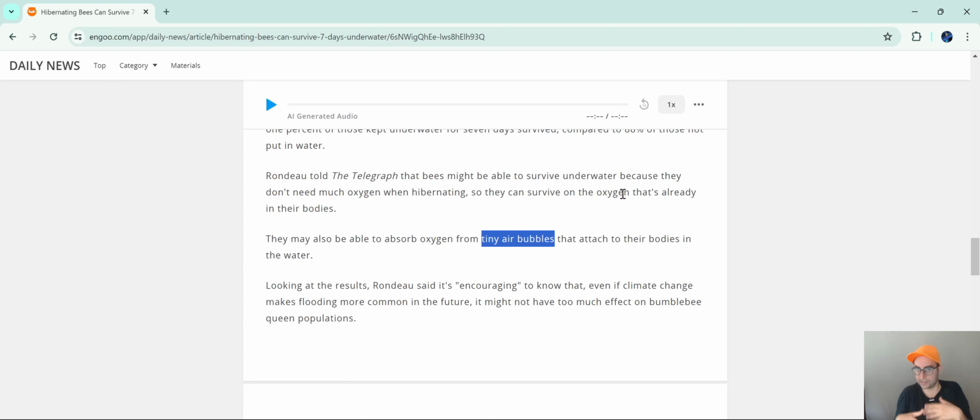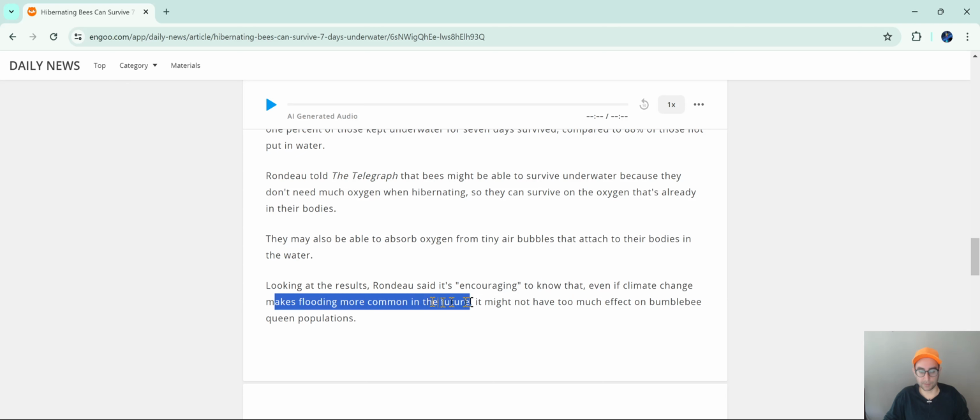These kinds of phrases you'll encounter in random reading passages or random lectures in TOEFL listening, because they're related to science. So don't be surprised if you do hear such phrases. Don't be confused. So the more you read these kinds of articles, the better prepared you'll be. They attach their bodies to the water. Looking at the results, Rondeau said it's encouraging to know that even if climate change makes flooding more common in the future, it might not have too much effect on bumblebee queen populations.